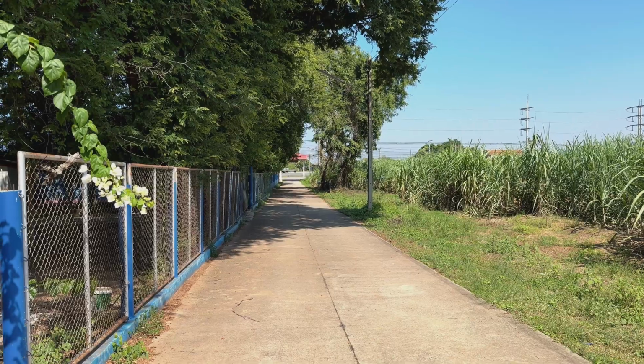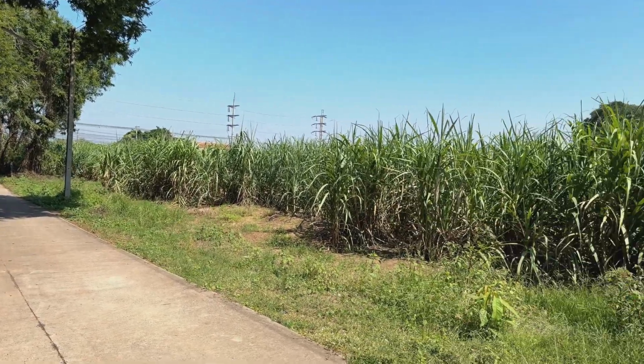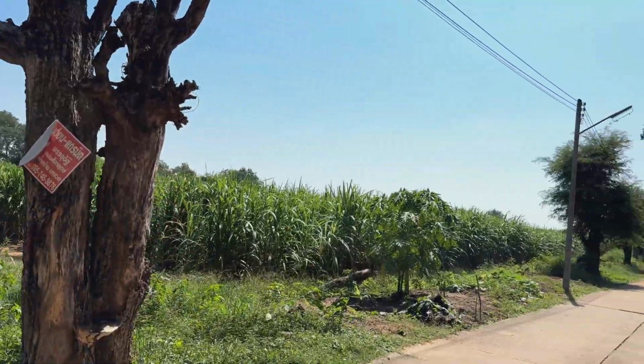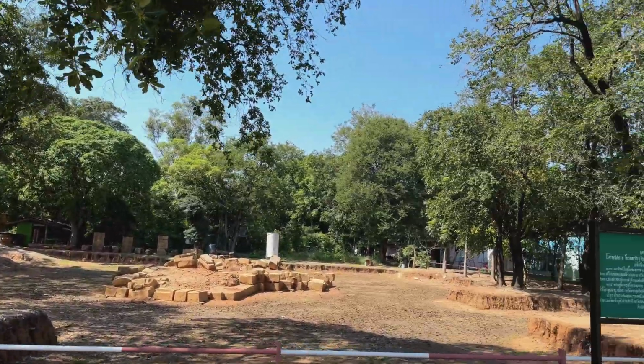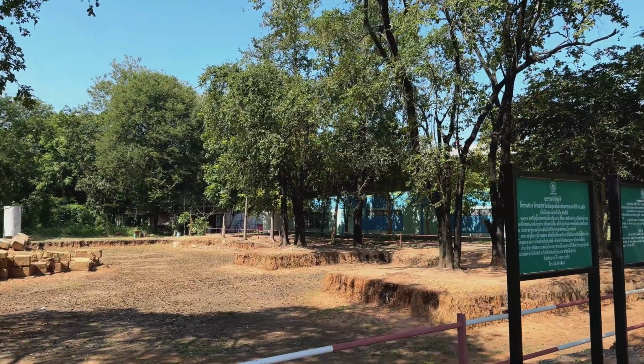And to get here, you would have no idea. There's just a little gate right there, and then they have sugar cane, and there's a school over here plus a modern temple. Over here's the modern temple, and the school is over this way. It's the Ban Bu Yai School.